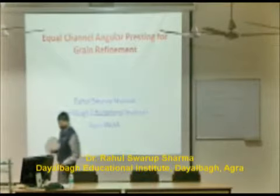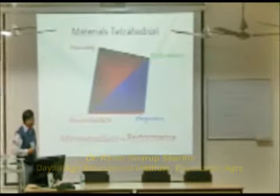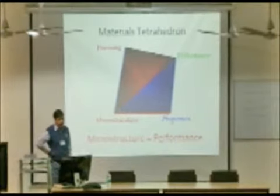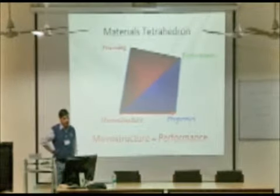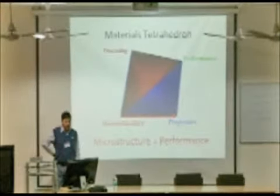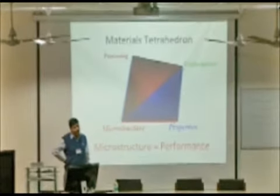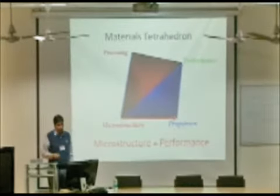So, why do we require light material? This is a metal tetrahedron which shows processing, microstructure, properties and performance are totally interrelated. If you want to enhance the performance, we have to enhance the properties. If you want to enhance the properties, we have to fabricate the microstructure, and for that we have to go for some kind of processing technique. So, performance is related to microstructure.